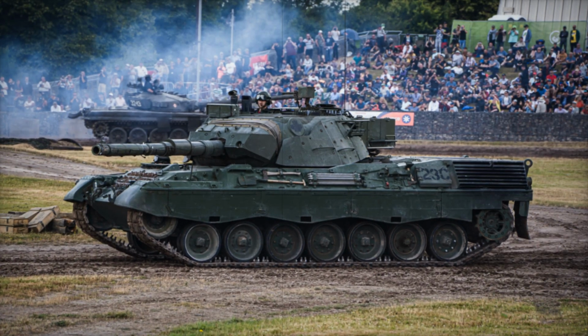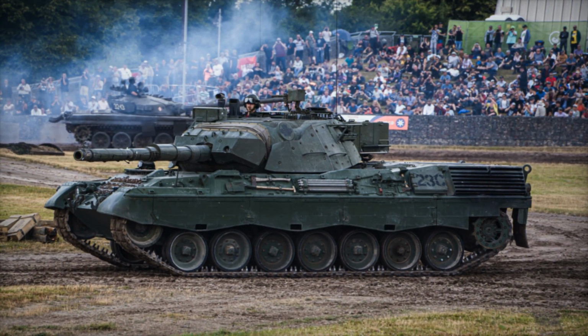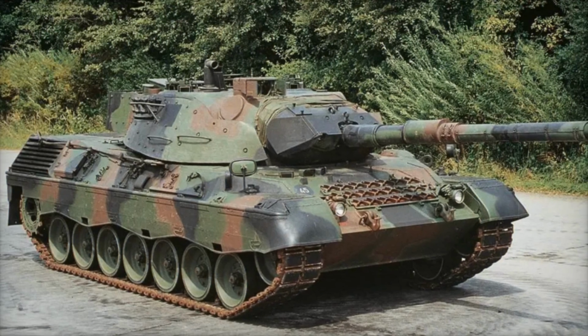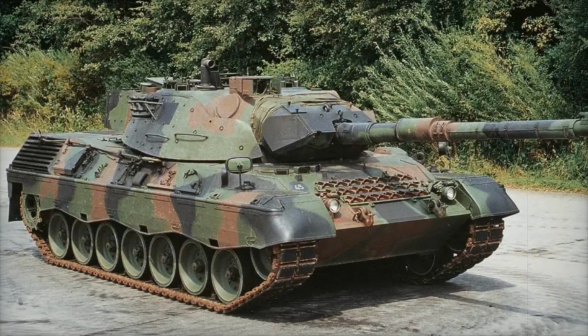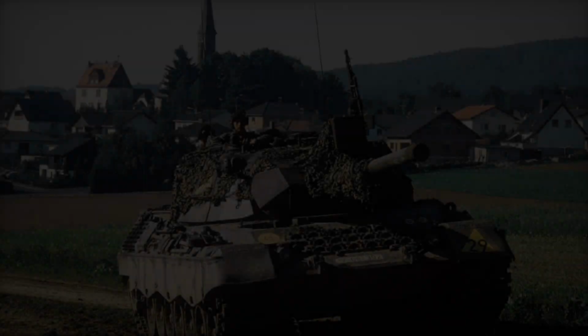In the aftermath of World War II, Germany was left in ruins. Its military capabilities were dismantled, and the country was divided into East and West, each influenced by different powers. The Cold War soon set in, and Europe became a tension-filled chessboard.